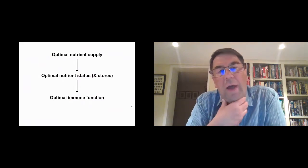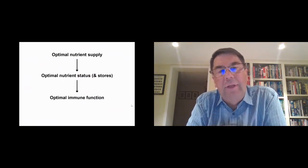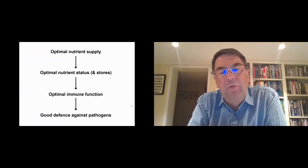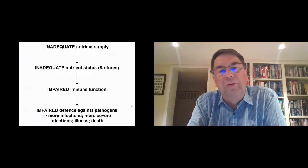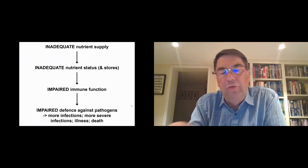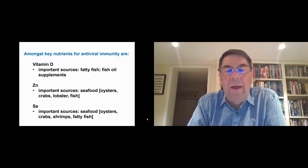Moving on to nutrition now. Studies over decades have indicated that optimal nutrient supply resulting in good nutrient status in stores supports the immune system, and this enables good defense against pathogens. Conversely, poor nutrient supply, poor status, poor stores impairs immune function, meaning impaired defense against pathogens, more infections, more severe infections, illness, and death.